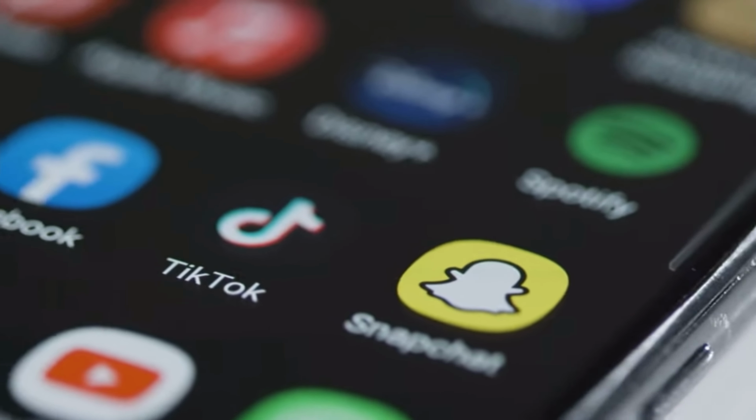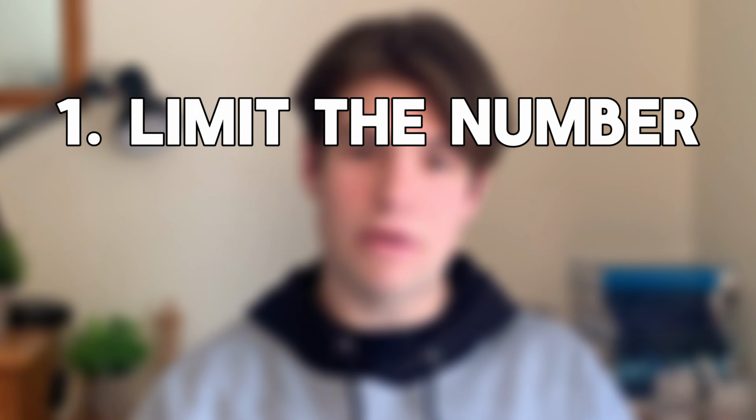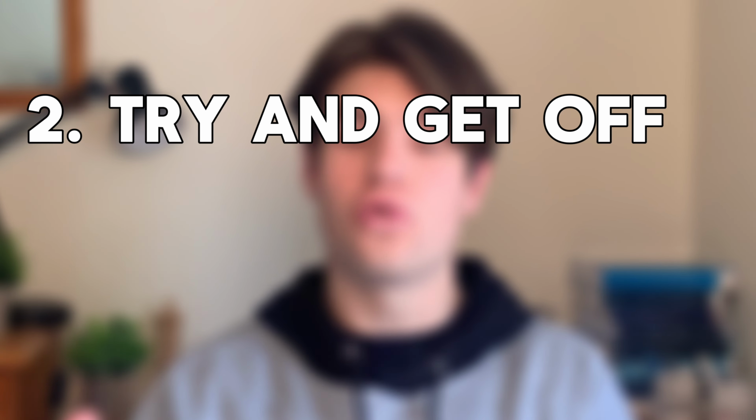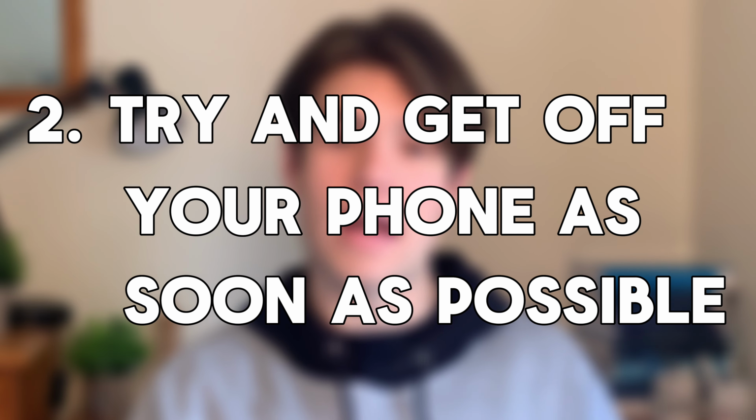Essentially, there are two broad categories of things you want to be doing to try and limit the amount you get distracted by your phone. Number one is just limit the amount of time you go on your phone. So this can be achieved by turning off the notifications, putting it somewhere else, handing it to a family member, etc. And number two is that given you are on your phone, you want to minimize the amount of time you're spending on it. So this can be achieved by deleting certain apps, limiting screen time, etc.